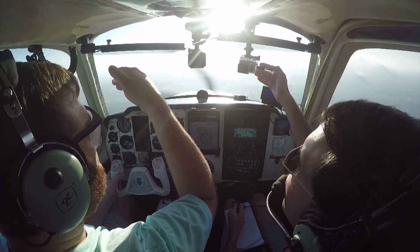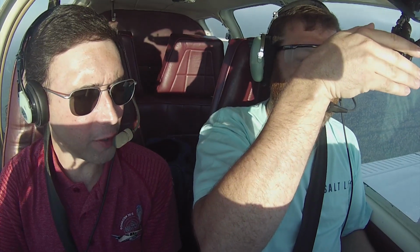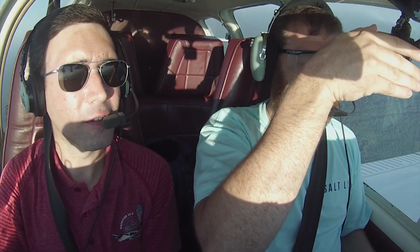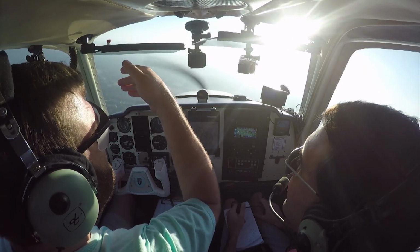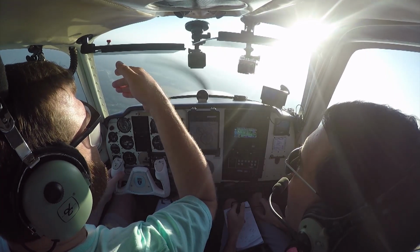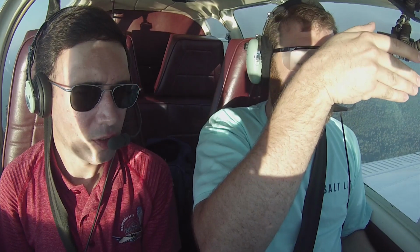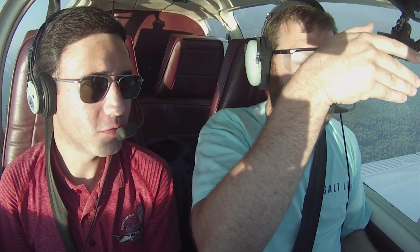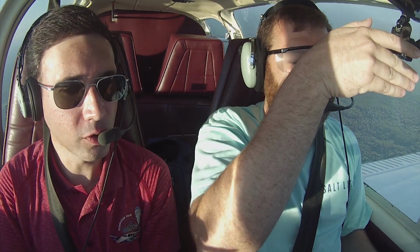Number 34 Tango, turn left, heading 050. Left 050, 34 Tango. Oh, he's having a lot of fun doing this. Yeah. We're making his day. Number 34 Tango, turn left, heading 020. 020, 34 Tango. He's probably in that special room now that we heard about in the MOA video. Thank you, by the way, Jason, for the primer on MOA.com. Otherwise, we wouldn't know what we're doing.